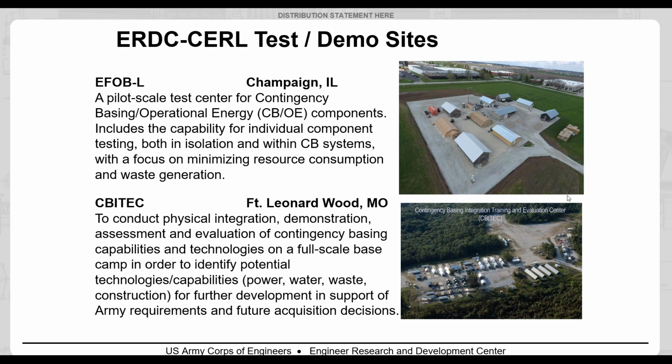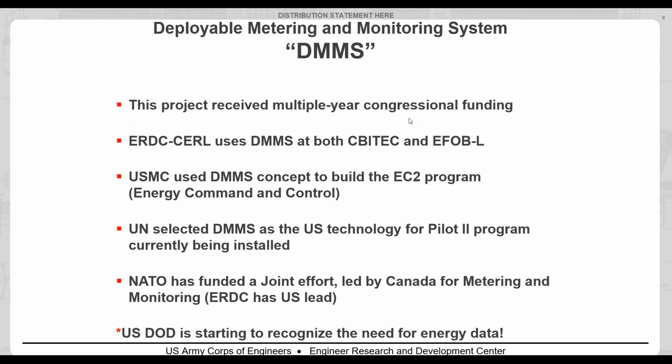We see these 2 sites working as a phased approach. Pilot scale testing can be done in our own backyard at EFOB-L, and when projects pass key milestones, they can be moved to CBTEC and get hands-on comments from the soldiers. These test sites were key in the success of not only the hybrid power system, but multiple research efforts through our lab.